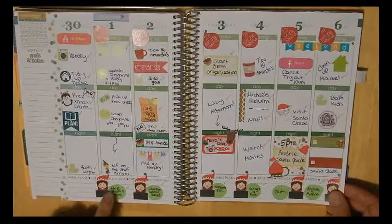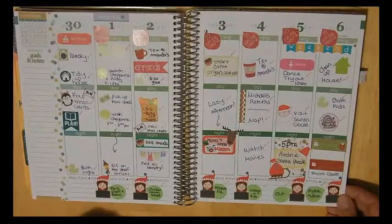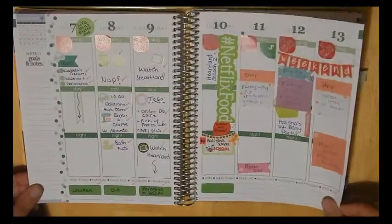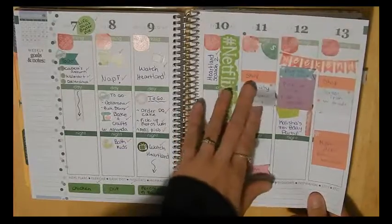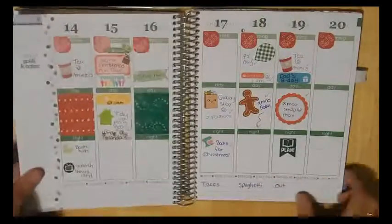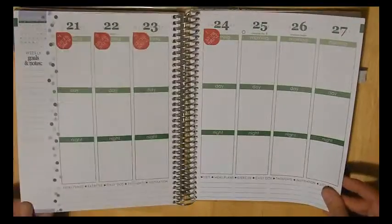Here's where I was going to track where Elf on the Shelf moved every evening, but I never got around to doing that. But I did continue to track our meals. This week I started putting sticky notes in of what I need to do, but I never actually went back and added my stickers into there. And then it started getting really busy around Christmas again, so I kind of slacked on writing in my planner.